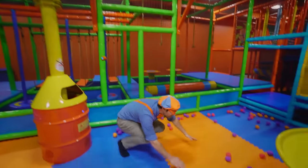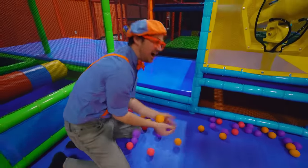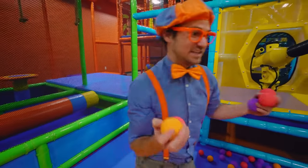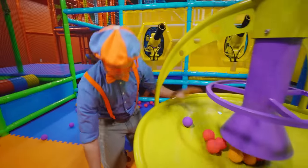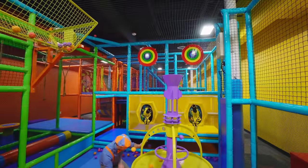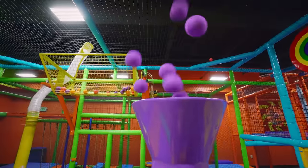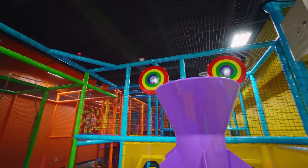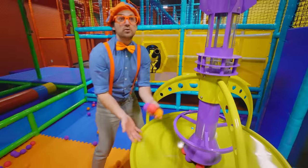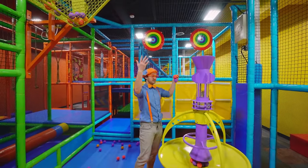Whoa, look at all these balls. Wow. Whee. All right, I have an idea. Put them right in here. And here we go. That was so cool. The air blew the balls up, from the bottom, up to the top.